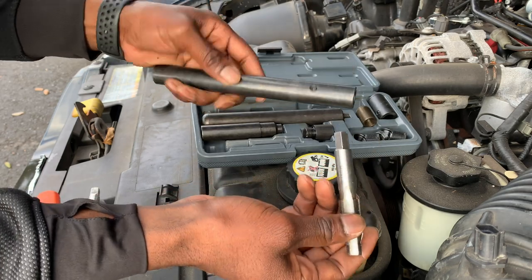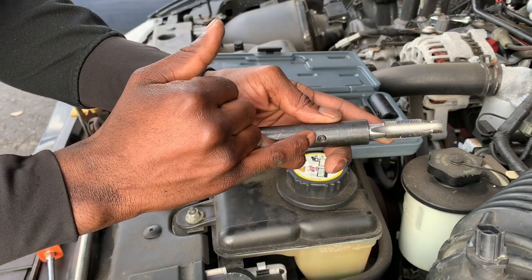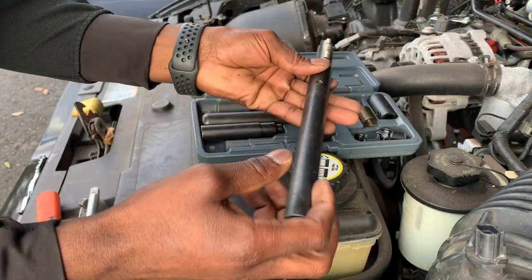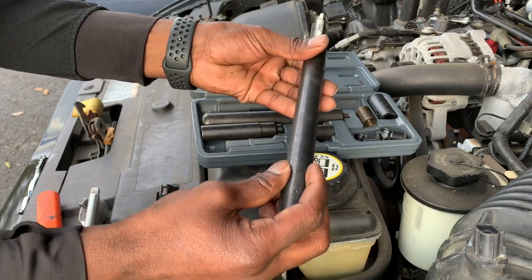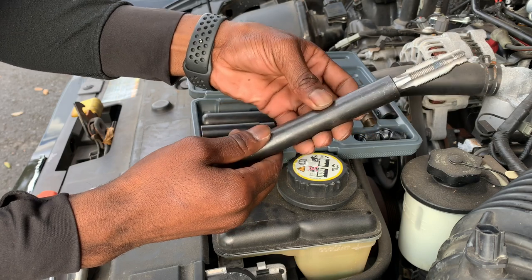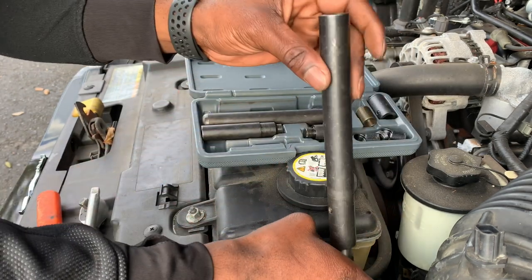That's your tap. It's a tap extension. You go ahead and put your tap inside of here. Tighten down that Allen screw right there, and it'll stay nice and solid. The good thing about this extension is it's just smaller than the inner diameter, so it'll keep it true as you're tapping.